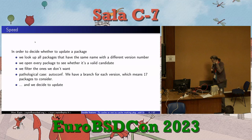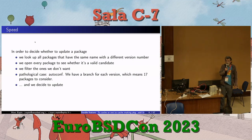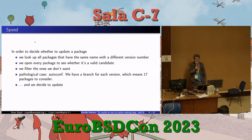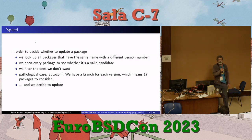So speed was always an issue, but it was becoming more and more so. To decide which candidates to consider for update, you look at names. In most cases, you will look at one single package. In some cases, it will be way more awkward. Like for instance, we've got all autoconf versions in the tree. So this means that whenever you want to upgrade autoconf, you need to look at 17 different packages, which takes quite a while.